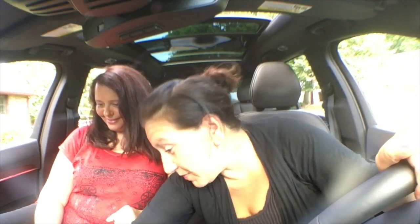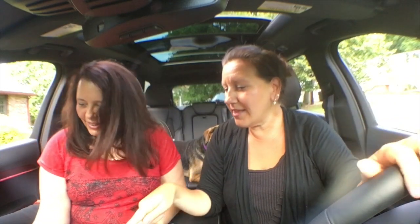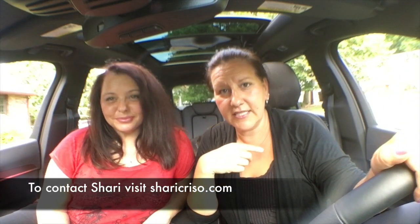Do you know what's so cool about this car? Look in the glove box. It has an attachment that you can make it a cold box. Oh, you're kidding. No, seriously, you can make that a refrigerator. How perfect is that? Love that. That's one of my favorite things about the car. That's tip number 6: get a car with its own refrigerator.